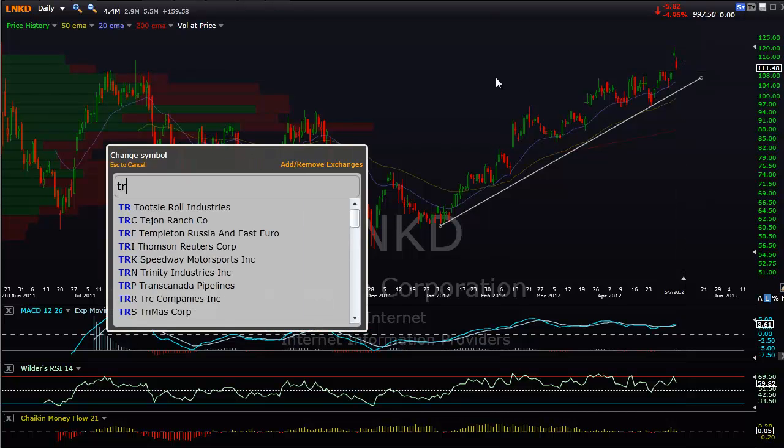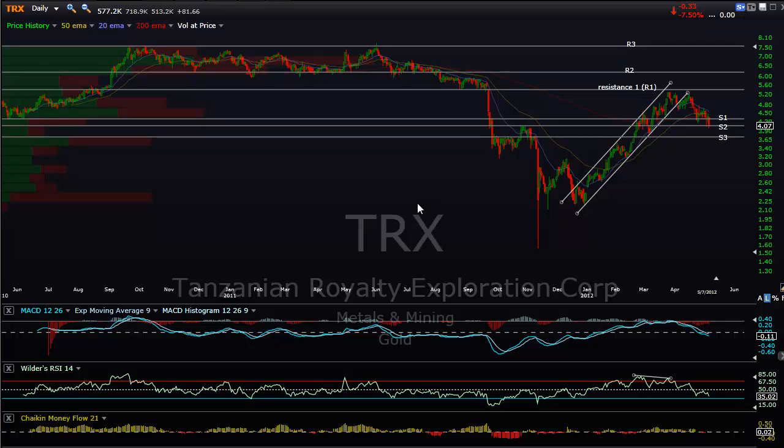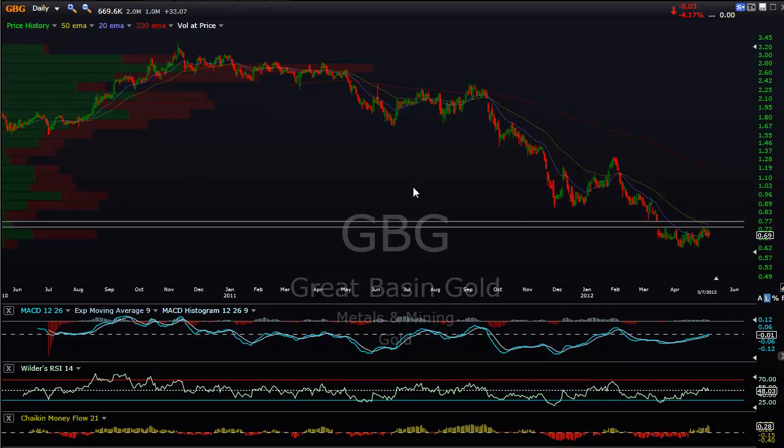Alrighty, moving on to the next one, TRX. This is a trade idea. I cannot recall if I posted this on the site. I know I did a markup for a friend who follows the stock, and we have a break of this uptrend channel. That was a short entry. The stock pushed back up to retest and is now at the second support level or target, and probably has a little more downside here, in my opinion, to S3. Quite a few of the stocks that I'm going to cover tonight are the outstanding gold stock shorts that I have on the site.